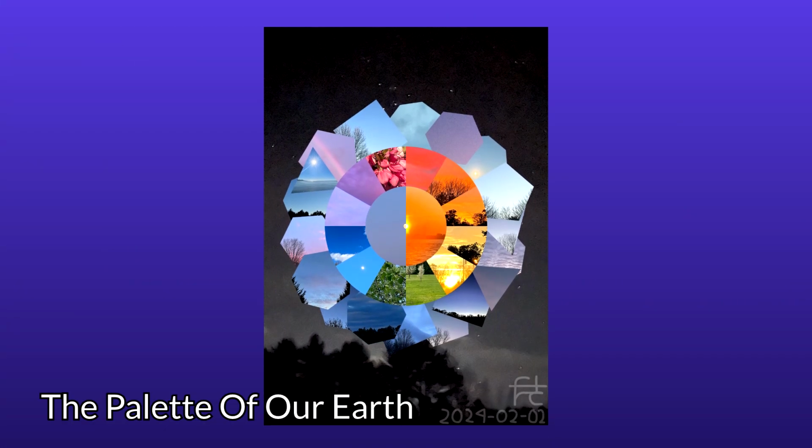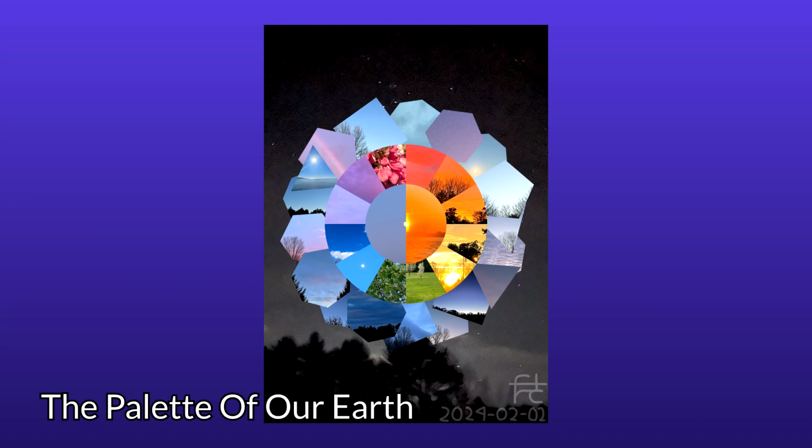The first project I want to spotlight is the Color Wheels project. Well, in this case, it's one color wheel with multiple layers, but you get the point. This piece is called The Palette of Our Earth, as all 33 of these photos are various photos I've taken of our planet. Also, spoiler alert, a lot of the upcoming pieces will be featuring various amounts of photos of the sky and nature that I've taken over the years. Anyway, this piece is about how expressive nature can be. Nature is capable of displaying many different colors, and this piece is a demonstration of such.